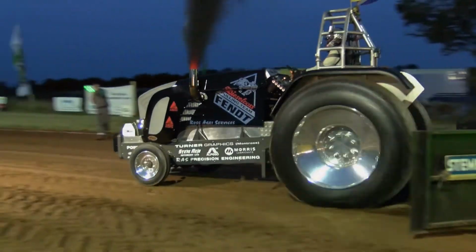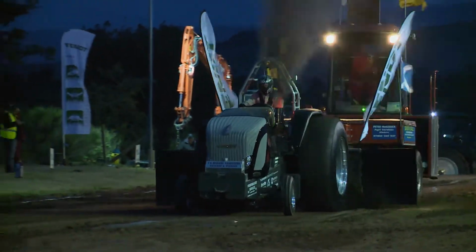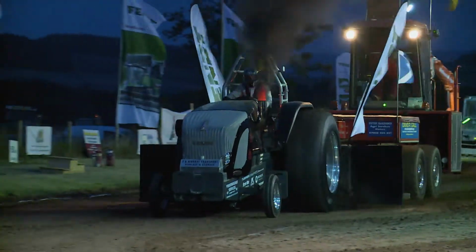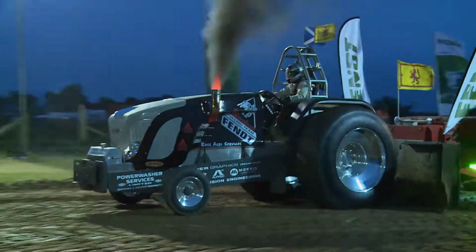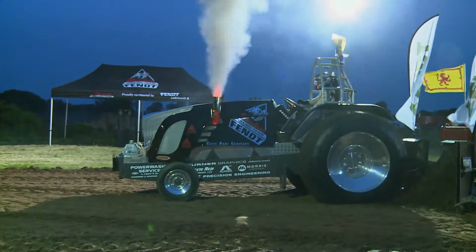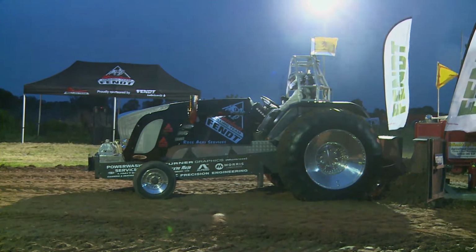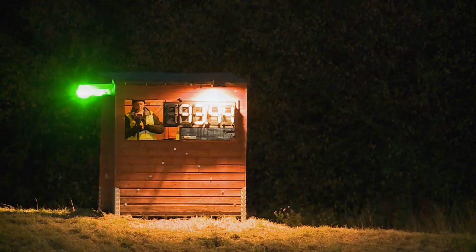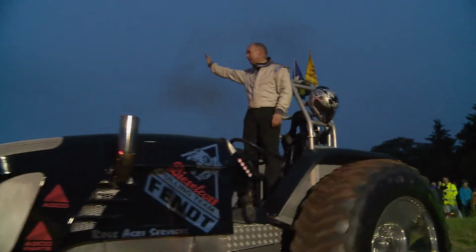Gorgeous nighttime setting, those wheels really shining in the floodlights, and this is looking like a very strong pull. But he's already past Scott's distance and gets dragged down at 93.44 for Diesel Ross there. Great pull. Oh, looking very pleased with himself, and rightly so.